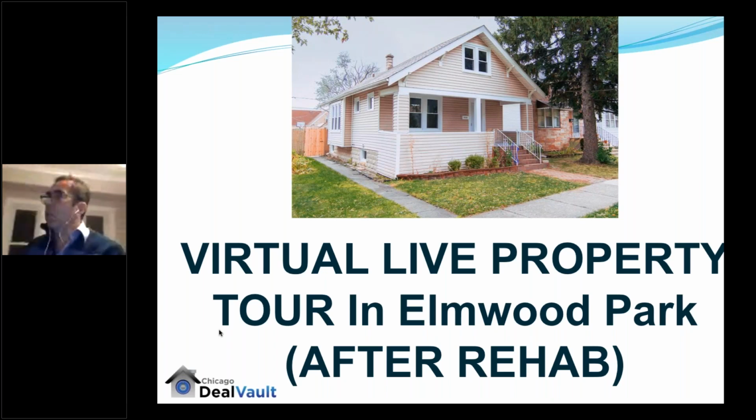Now, the problem here was windows. I didn't think we needed to replace all the windows, but we got a good deal. So the windows brought the rehab up to 47,000. Otherwise, we would have kept the rehab at about 40,000. Believe me, we spent close to 7,500 for the windows, and it was a great deal. 350 per window, which includes labor and materials. So that is why we went ahead and did the windows.